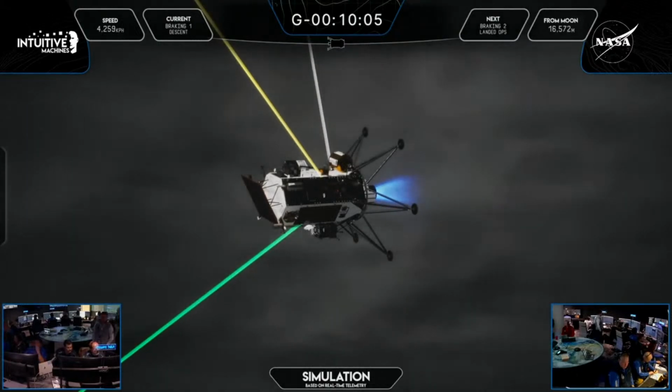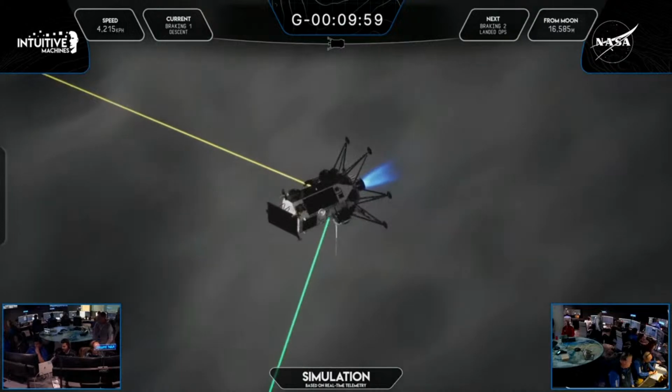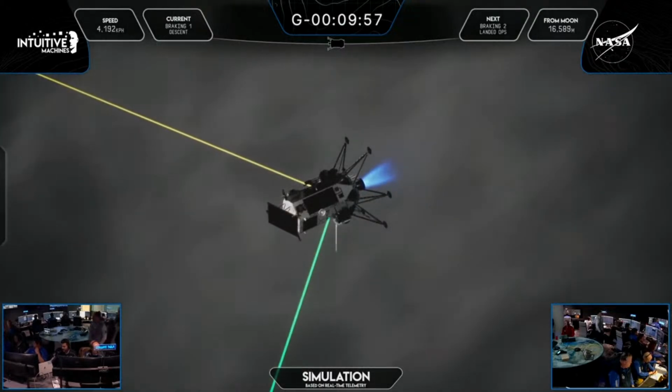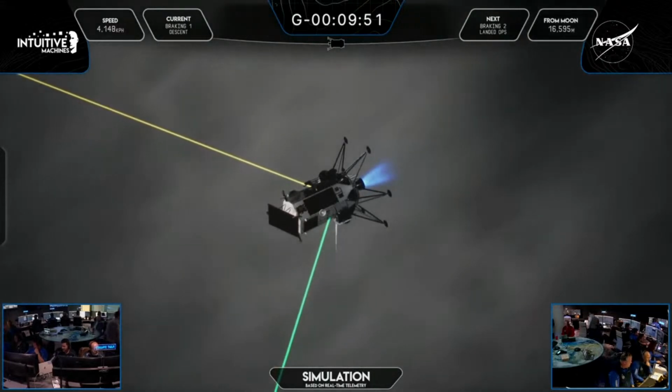We'll stand by to try to get some more data and call outs here, maybe some kilometers up range, as well as the mixture ratio, trying to figure out the vehicle's performance, that mixture of liquid methane and liquid oxygen going into the engine. Let's take a second and listen in to flight controllers here.